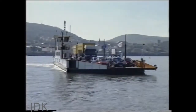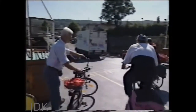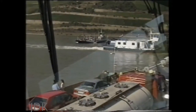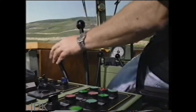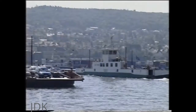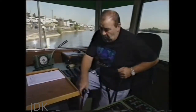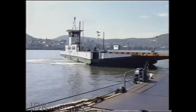A few miles upstream, modern ferries with Voith propulsion are in operation. Busy shipping traffic makes high demands on the maneuverability of the ferry. The captain must be able to rely on his propulsion system in all situations. Safe berthing and unberthing, rapid acceleration and braking, as well as quick dodging if necessary. And all this many times a day.